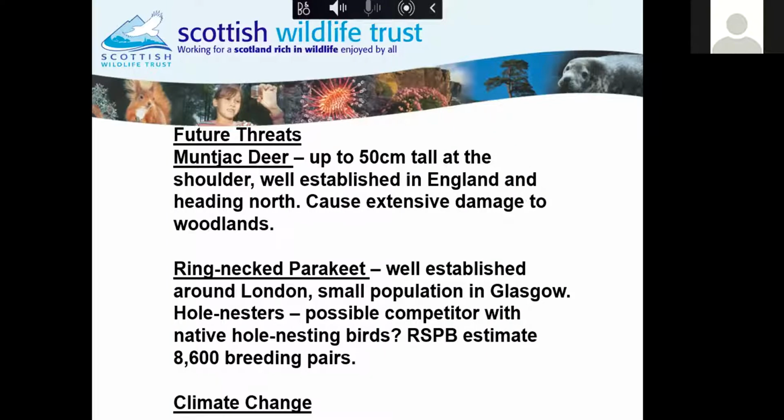Just talking about a couple of threats that I think we're probably going to see on the horizon. Well, one of them definitely. First one is muntjac deer. This is a threat to native woodland again. It's a small deer. It's only 50 centimetres tall at the shoulder, and it was first brought from China to Woburn Park in Bedfordshire in the early 20th century and is now well established in England and Wales.